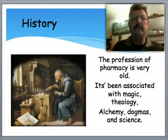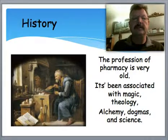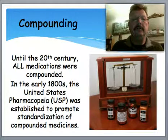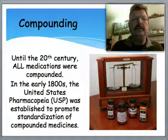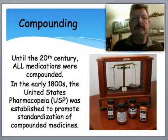The profession of pharmacy is a very old profession. It's been associated with magic, theology, alchemy, dogmas, and science. Until the 20th century, all medications were compounded. In the early 1800s, the United States Pharmacopoeia, or USP, was established to promote standardization of compounded medicines.